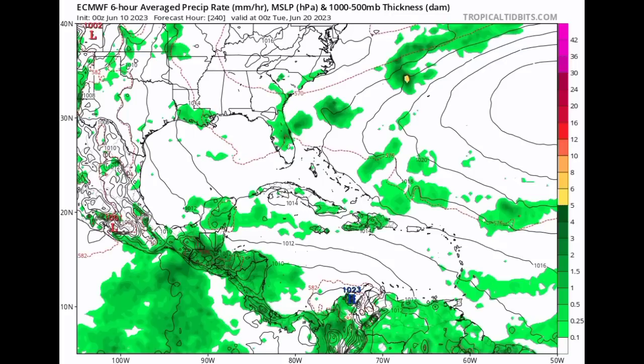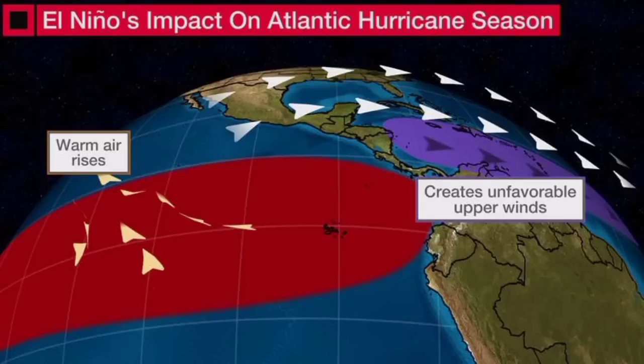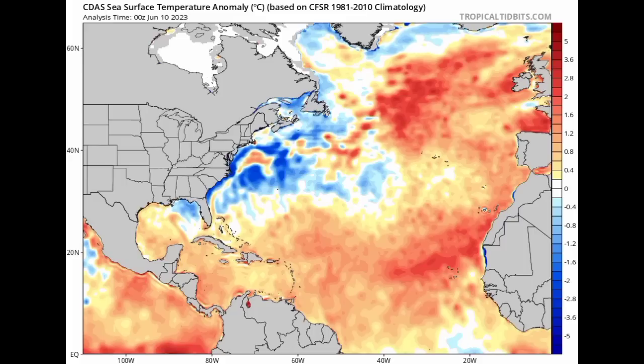But one factor that will help to hamper development this hurricane season is the wind shear induced by the El Nino. So we're officially in an El Nino, which is when we have above average warming over in the equatorial Pacific. So that kicks up those upper level winds, which help to prevent tropical systems from developing and intensifying. And that can be combated, however, by the anomalous warmth over in the Atlantic basin. So it's not cool in there as we would typically see in an El Nino season, but rather warming.